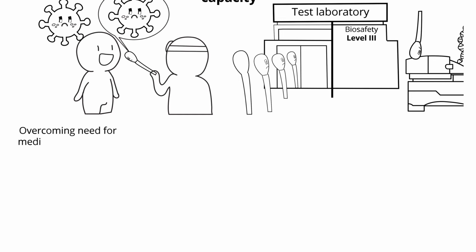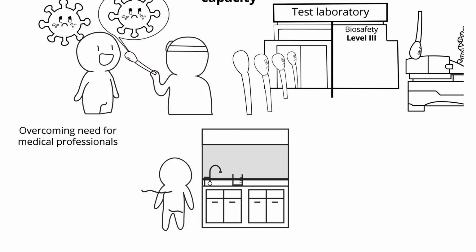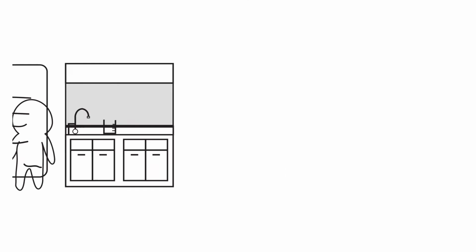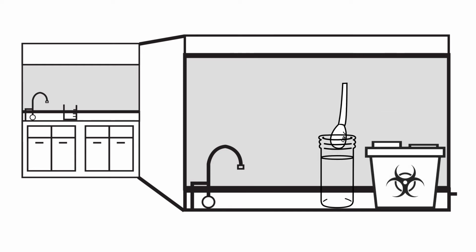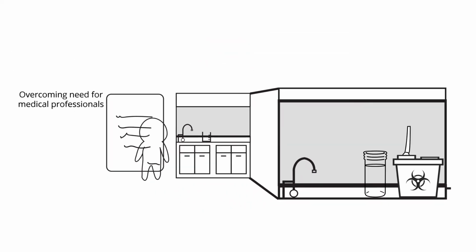To overcome the problem of requiring medical professionals to administer the swab, the person being tested will self-administer their own swab in a ventilated fume hood under precise instructions. While next to the fume hood, the person being tested will use a solvent to extract some of the potential virus from the swab into a test tube, and then immediately discard the swab in a biohazard waste bin. Then, this person can leave the room.